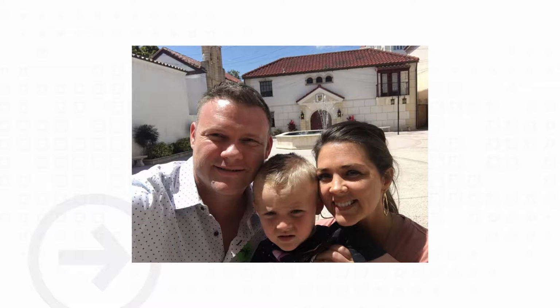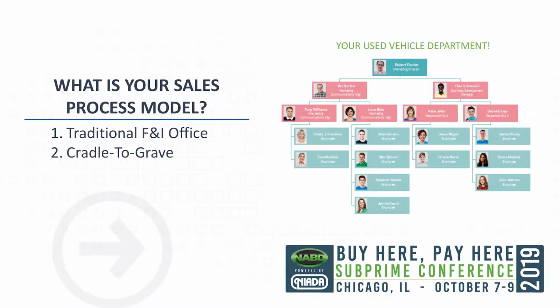Let's dive in. We got a lot to cover real quick. So I'm going to dive into this F&I conversation. From the subprime retail perspective, there are 2 main models that are really relevant right now in the industry. The first, as far as how you're running your used vehicle department, so think everything about how your processes are laid in, what processes you're using. There are 2 main models that we see today.